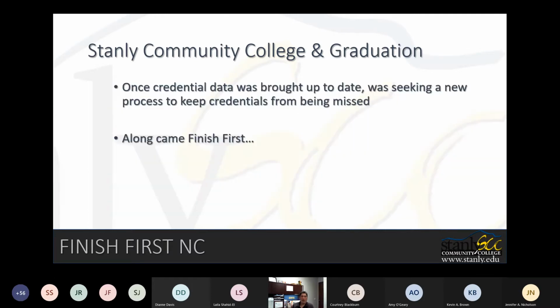But then once we had all of our credential data up to date, we started noticing that it's good to capture all of those active credentials. And we currently use our graduation application for those stackable credentials. So let's say the student's in accounting and they want to receive a certificate in accounting at the same time they're receiving their associate. Then they would put the certificate on their graduation application instead of having multiple programs that are active and open. And so we needed a way to identify those, because that's what our degree audit process was doing.